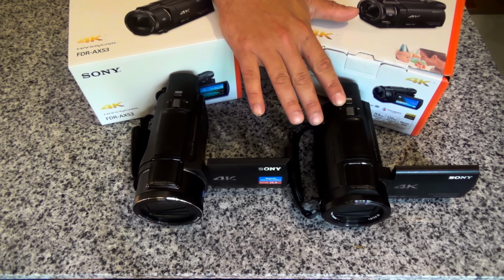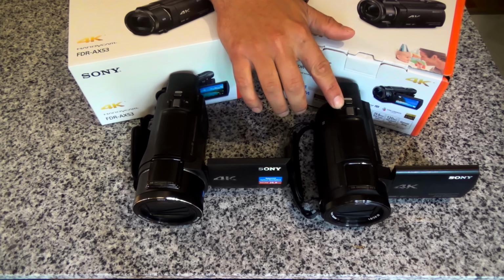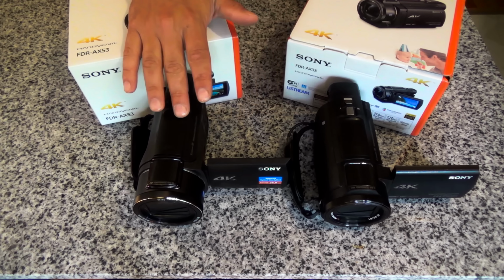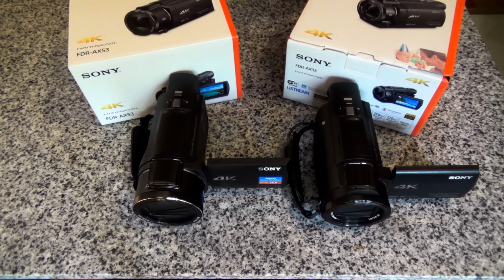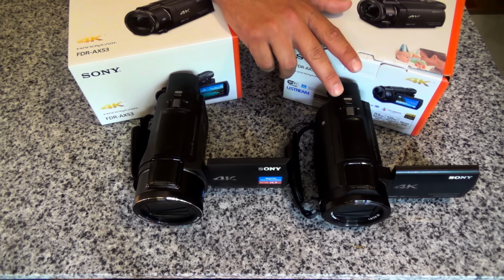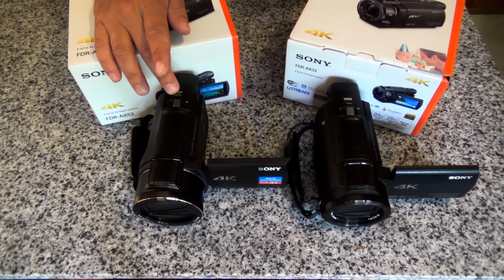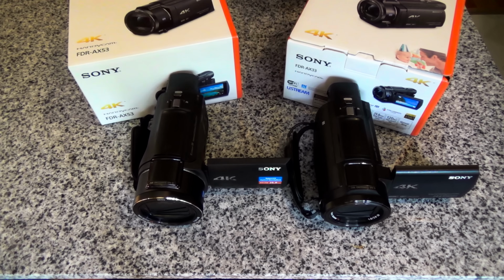Let's start off with the AX33. It has a 1 2/3 inch CMOS sensor with backside illumination, whereas the 53 has a 1 2.5 inch CMOS backside illuminated image sensor. The 53 actually has a smaller sensor. They both have the same effective pixels of 8.29 megapixel for the video, but the 33 has 20.6 megapixel stills, whereas the AX53 has 16.6 megapixel stills.